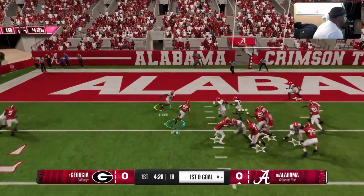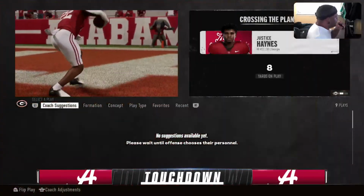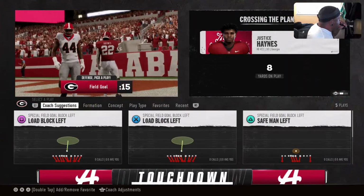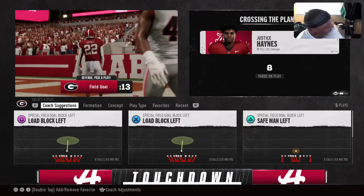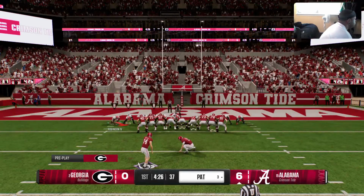They'll try to get it in with the run. And he'll step into the end zone. Touchdown time! Follow the block. The offensive line will take you to the hallelujah land.